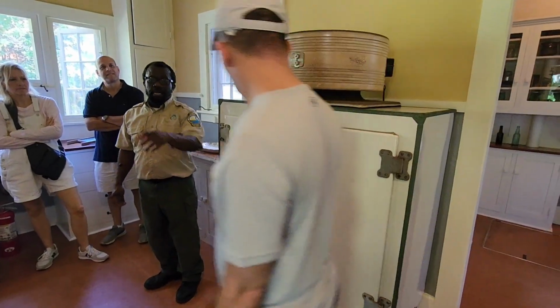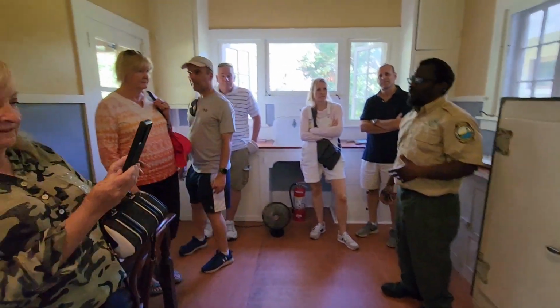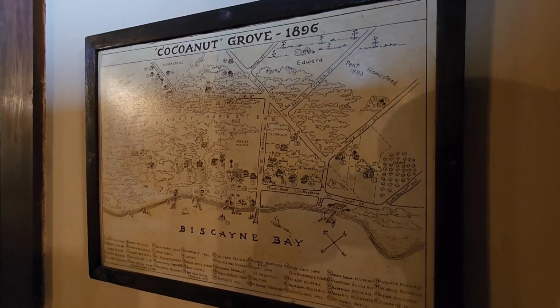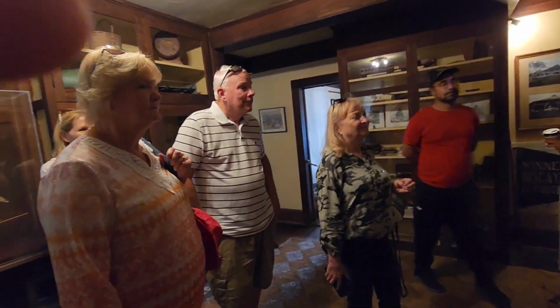What's not original to the house is the stove. The original stove was a wood burning stove, and when the state took over in 1973, they replaced it with one from about the mid-1920s or so, when the city of Miami started in the city of Coconut Grove. And Coconut Grove is the oldest city in Miami.